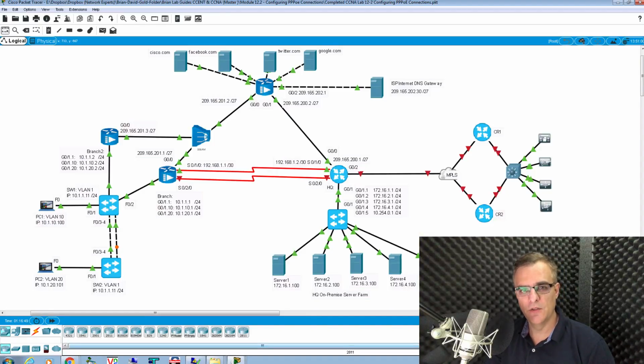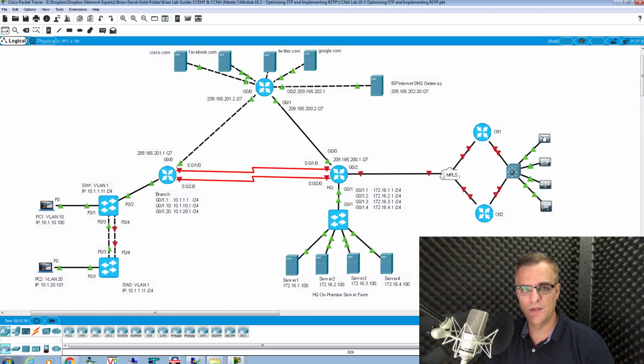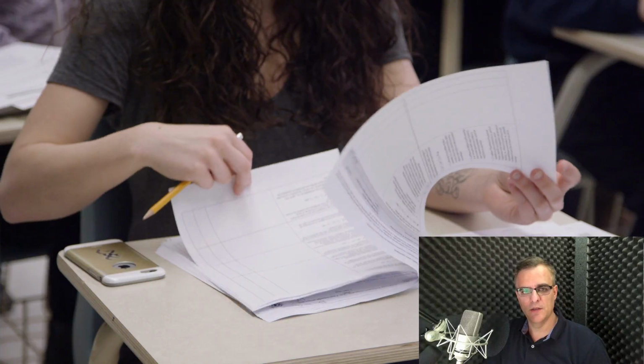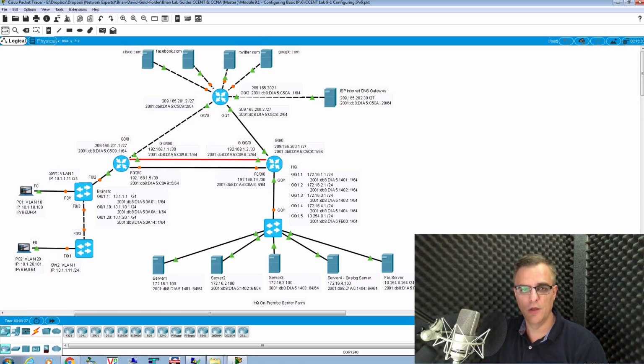I'm really excited about this course. My team and I have been working for months to create what I believe is the most comprehensive and detailed Packet Tracer course available on the internet today. In my experience, I find that a lot of CCNA courses are very theoretical. They'll teach you the concepts, but there's no way for you to test and verify your knowledge.